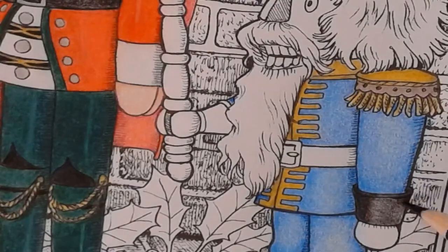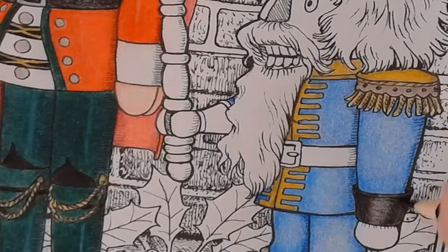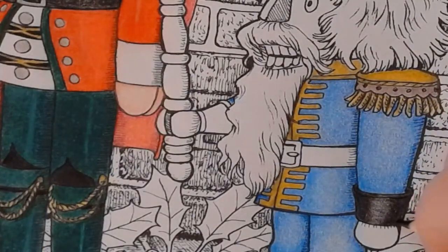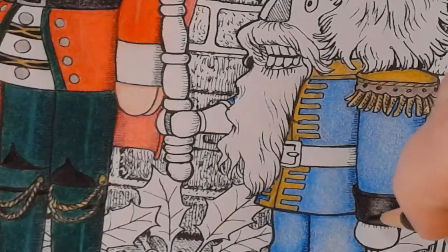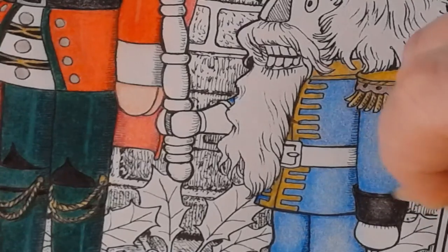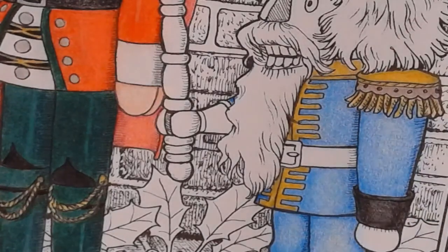Just getting that nice and dark there. Just working with the black and the Payne's gray at this point for the cuff. The Payne's gray I've put down so that I can get that area that the light's hitting to show.